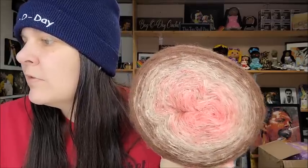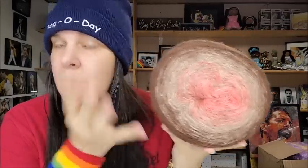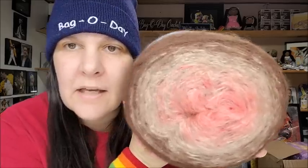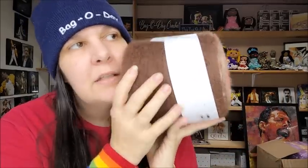So 12 euros at the moment equals $13.70 US. Not a bad price, but the shipping is pretty expensive, so you've got to calculate that in there. That's so gorgeous. It feels so nice. I'm making something very nice, but it's more of a winter yarn. I would say more of a fall or winter yarn. But it's so pretty.